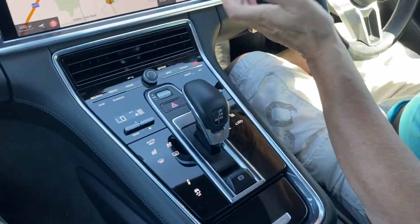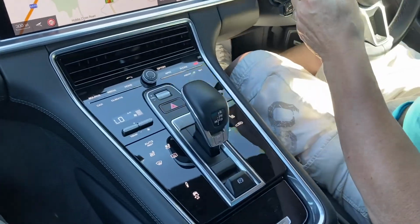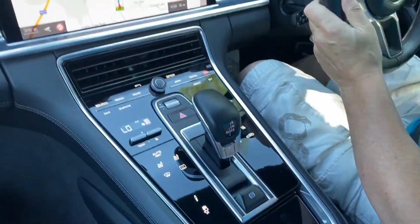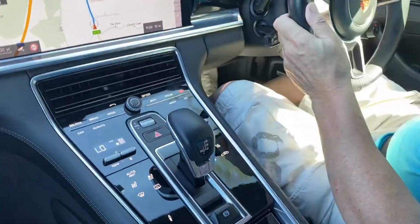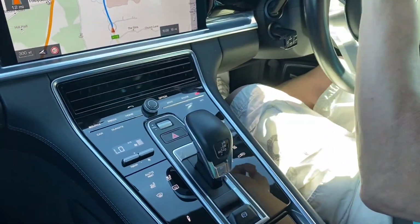Well, it's not a gear change. It's auto, isn't it? Yes. So there's no issues with the kickdown or the delivery. I can demonstrate that when we get down there.